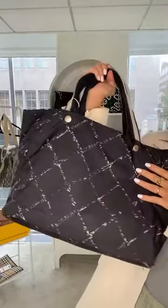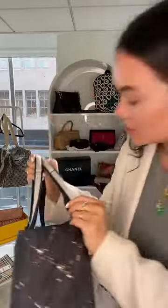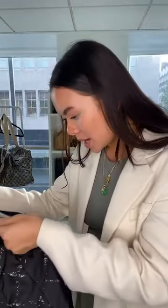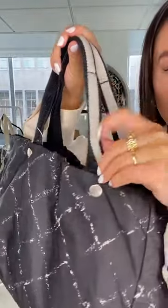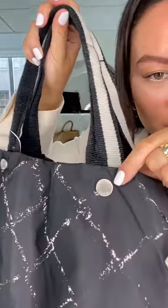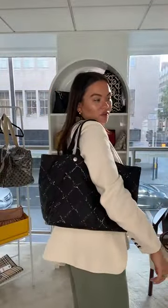So this is the Travel Line black tote. It's completely black, but it does have the quilting detail in cream. Actually, it's more like a grey. And then you have the canvas straps, and the little Chanel details here in a matte silver. Obviously, this is a perfect shoulder bag, and you can definitely fit a laptop in here as well.